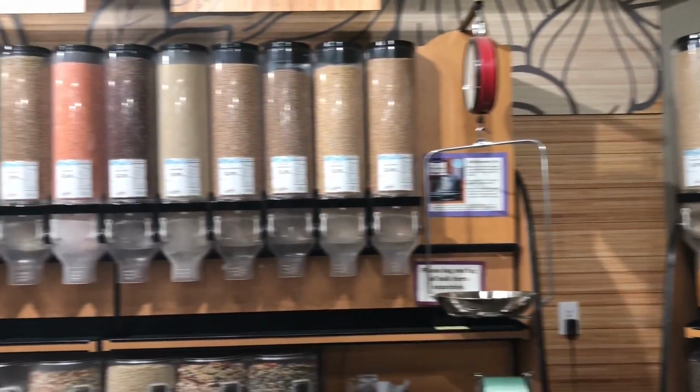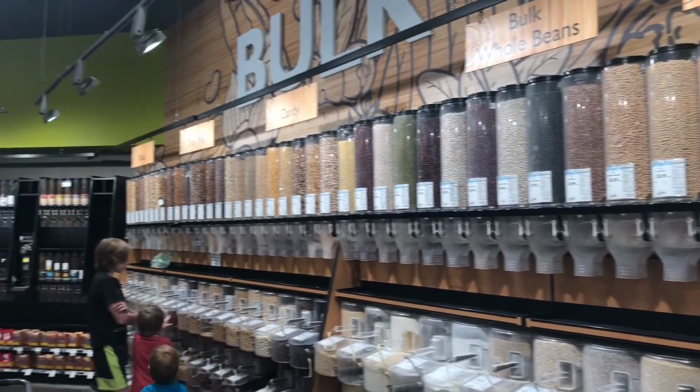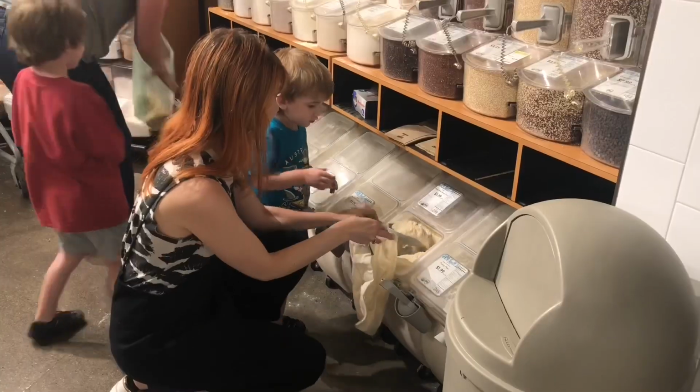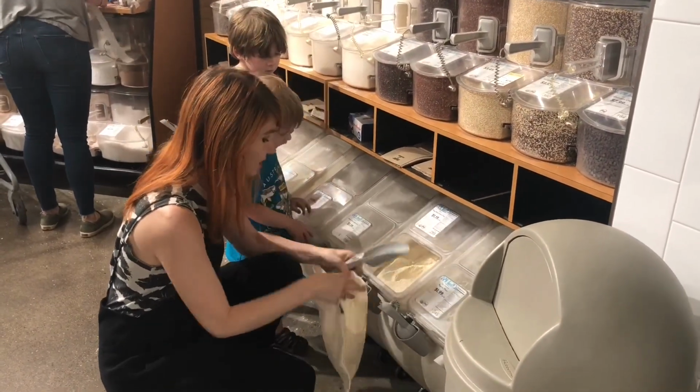Also, speaking of bulk, let's talk about bulk bins. I love bulk bins. You'll save so much money when something doesn't already come with a ton of packaging. I use bulk bins to get our oatmeal, our rice, our flour, anything that we use in large quantities that are our pantry staples, and for things that I only need a very little bit of.